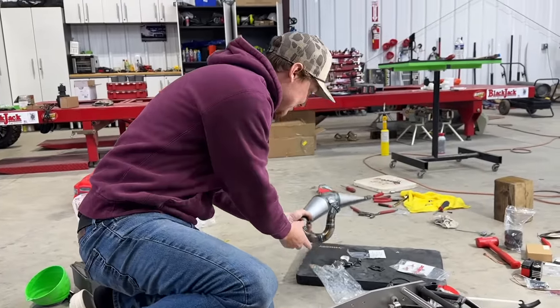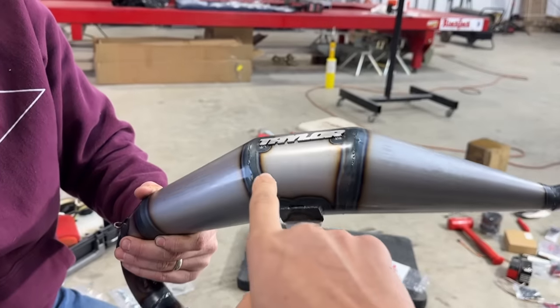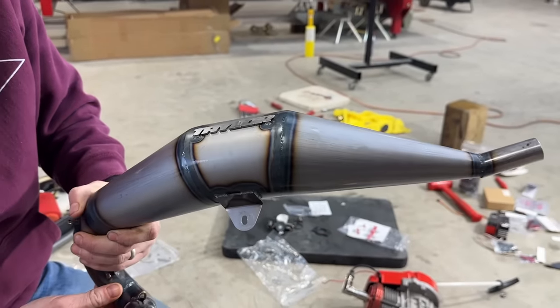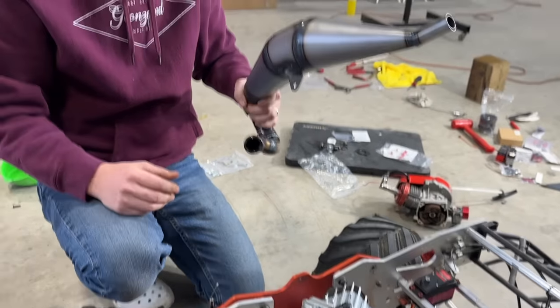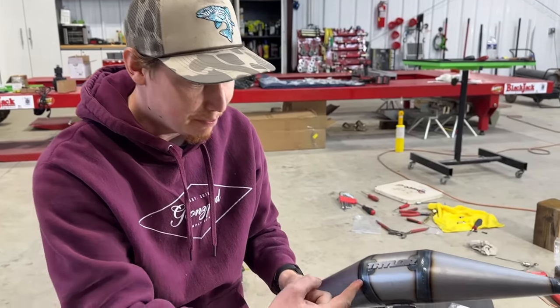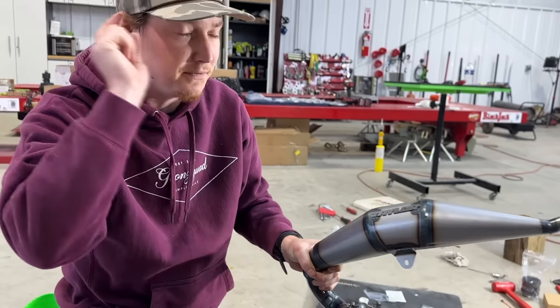Would you look at this exhaust, man? It's like something you get off your 125 dirt bike. That's crazy right there. And this is all from Taylor RC. They do some amazing fabrication, and just all the stuff that they do is amazing. Built engine, built exhaust. This is going to sound so good when it's just flying past you, man.